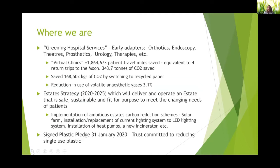So this is where we are currently in terms of implementing the green plan. One, we have what we call greening hospital services. We have individual early adopters. These are individual services that have signed up to look at their services and find ways and means within their processes to reduce their carbon footprint, whether in procurement, energy, waste, or reducing care miles. Currently we have the orthotics department, endoscopy, the theaters, the greening theater services, prosthetics service, urology, therapies, oncology, rheumatology, and other services. We have about 11 currently doing that.